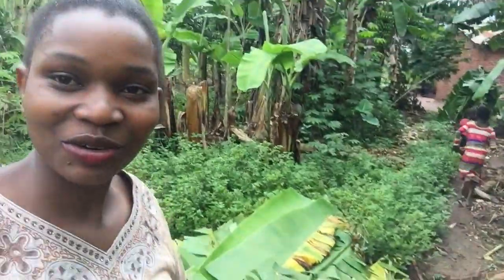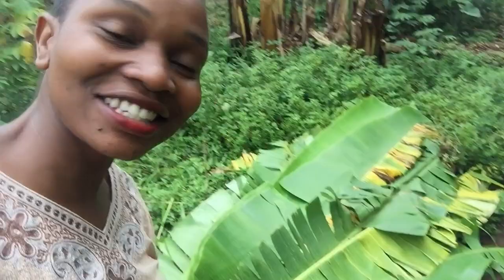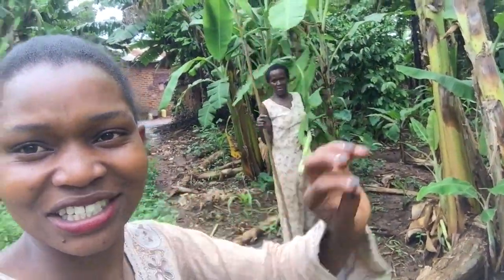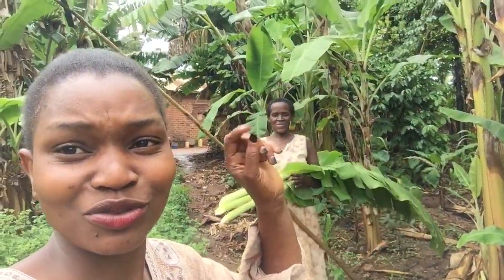Right now, I found mom cutting this banana. She's taking the banana leaves to sell, and yes, I think you have seen me cutting and see how she is doing it. She does it perfectly, and that knife has to be very sharp, honestly.